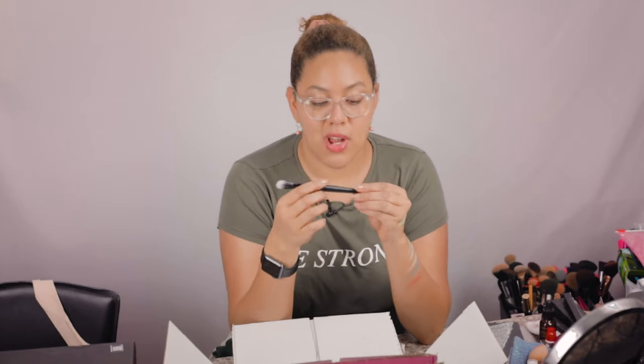And the last thing I bought is the brush to use with the putty blush. And this is the putty blush brush. Yeah, it's called that, putty blush brush. So let's see how it works. It's like a synthetic brush. Very, very cute and small. I love these brushes also to apply skincare, so they're super, super nice.